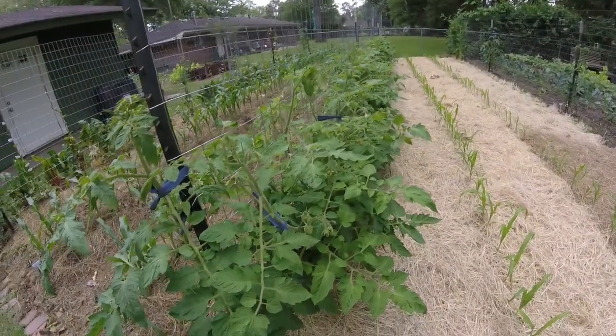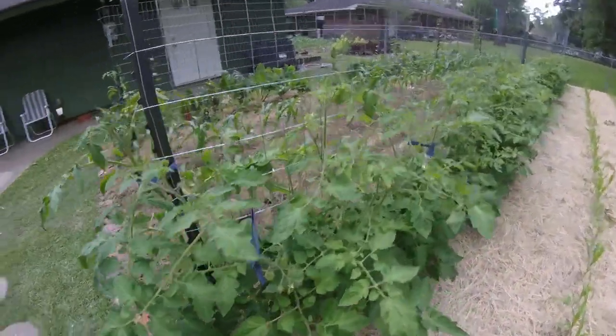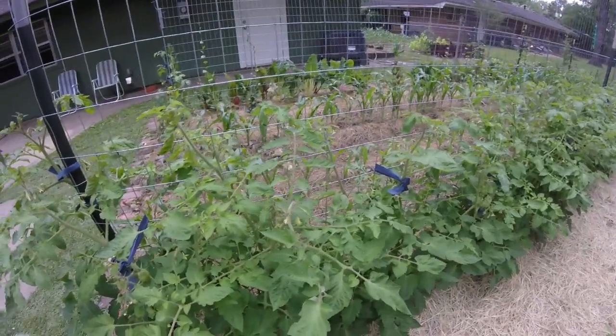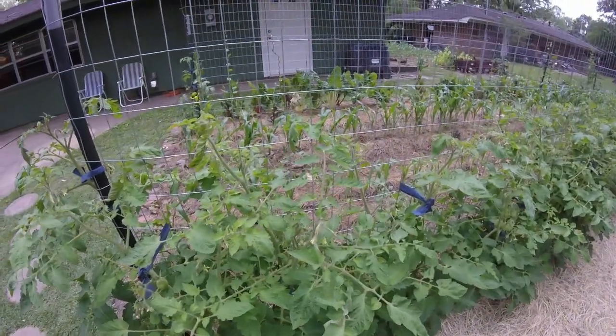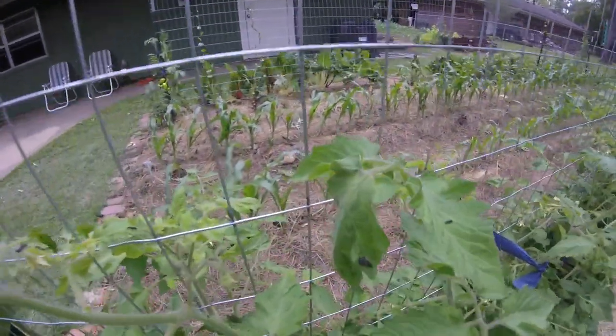Hey, I talked yesterday about how many aphids we had on the tomatoes. It came out this afternoon after we sprayed the worm tea on everything just to kind of look at everything. And I just have never seen this many ladybug larvae in one place.